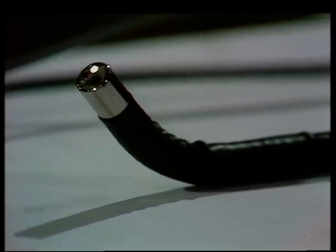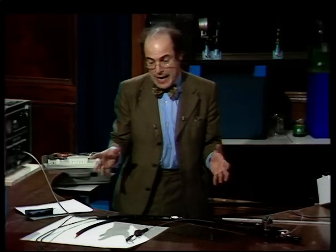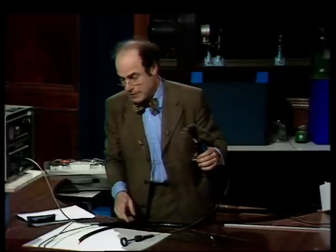inside the stomach. Well, I should emphasize at this stage that I'm not an expert at this. I am here to explain to you the marvels of technology and how they can be applied to medicine. To use one of these gastroscopes requires a good deal of training. People called gastroenterologists, specialist kind of doctors, would use these.